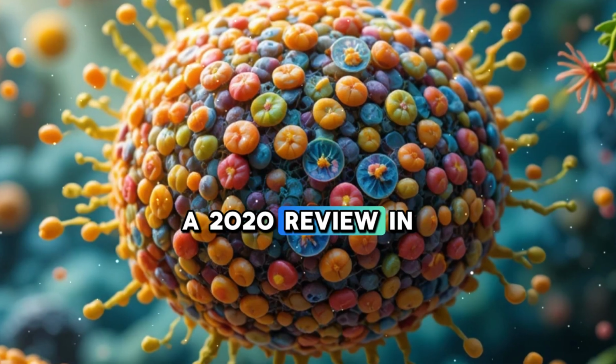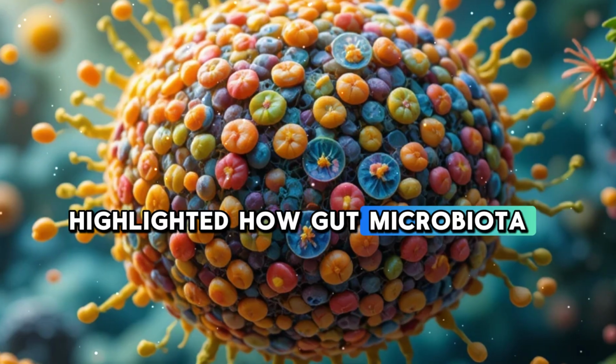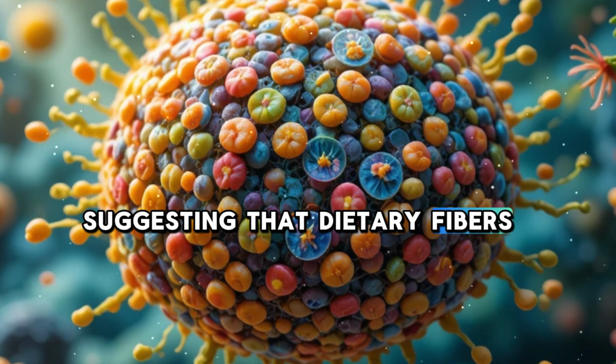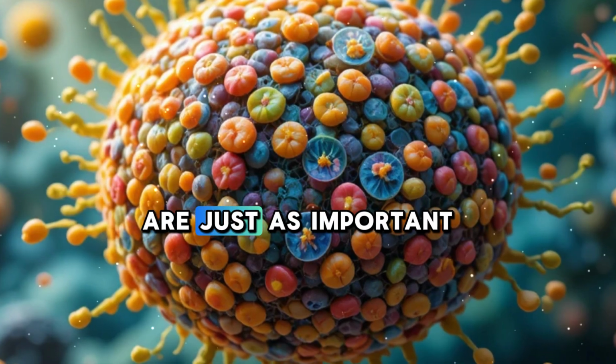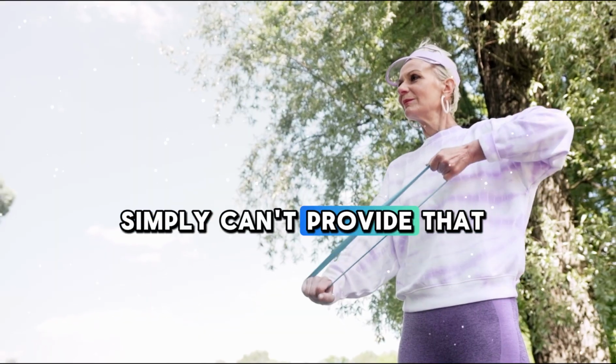A 2020 review in Frontiers in Physiology highlighted how gut microbiota influence muscle mass and function, suggesting that dietary fibers and polyphenols are just as important as protein for healthy aging. Sardines simply can't provide that.